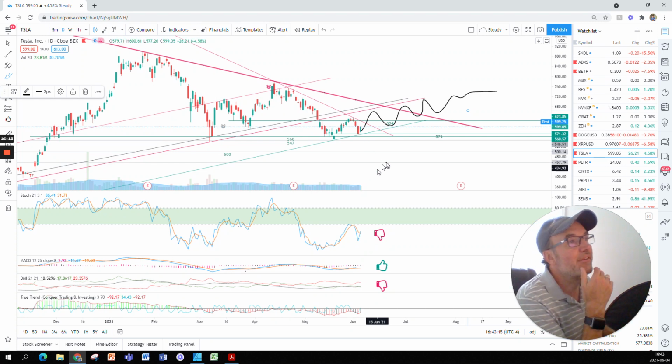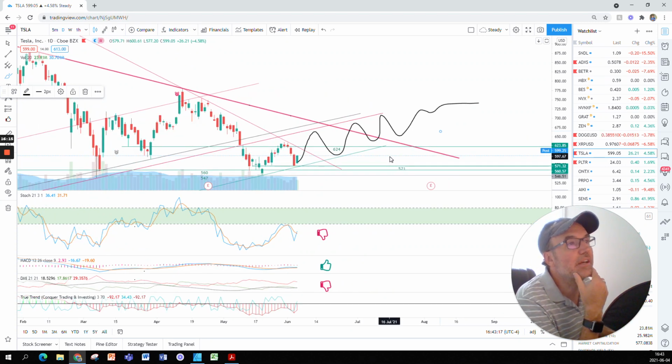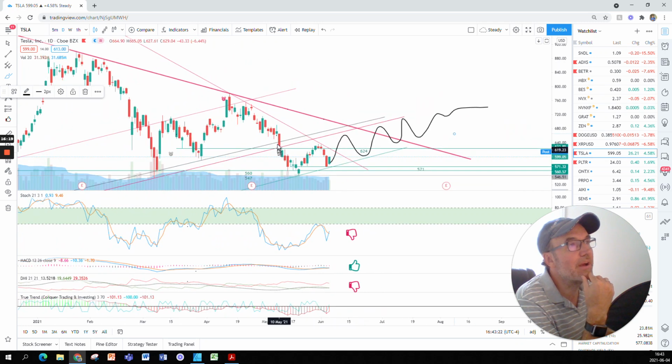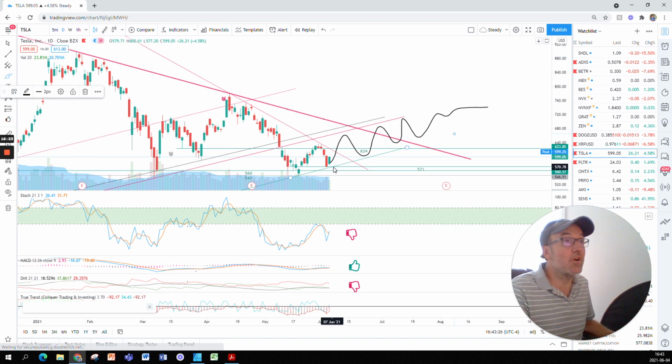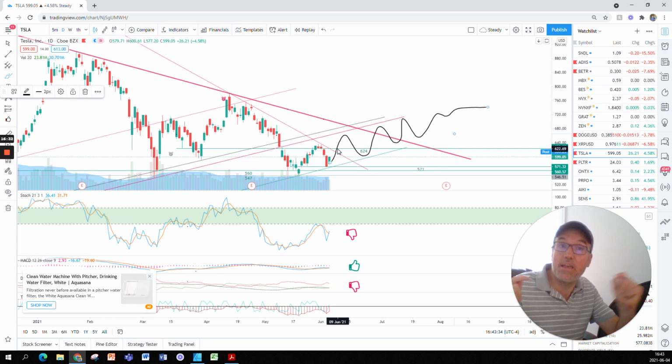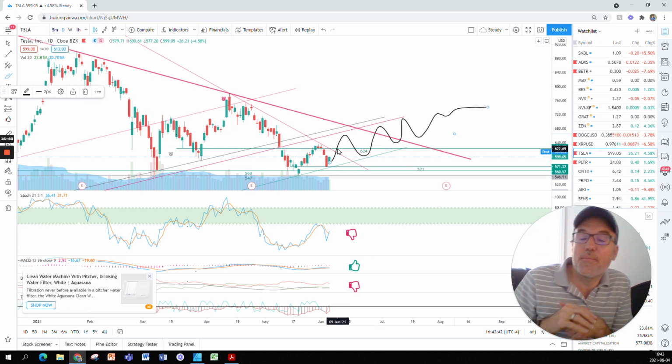So basically, I feel quite happy with the lines that I just drew. So I think Tesla is entering this new channel, and I might be wrong, and we are going to see if I'm right or wrong in the next couple of days. And if I'm wrong, we can just correct ourselves and move on and profit from the new move that we see.